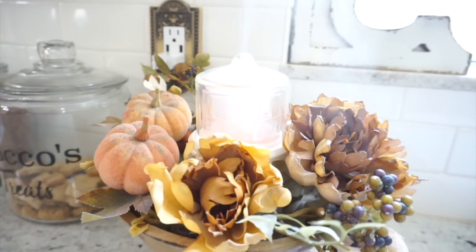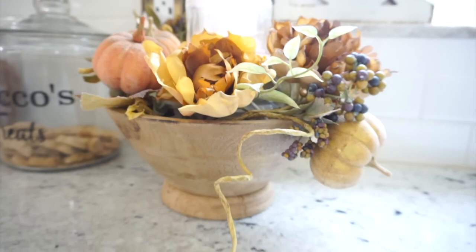I always get asked about this diffuser, so I will go ahead and leave it linked down in my description box. I do want to let you know though, I did paint it white, so it comes in just a natural wood color.